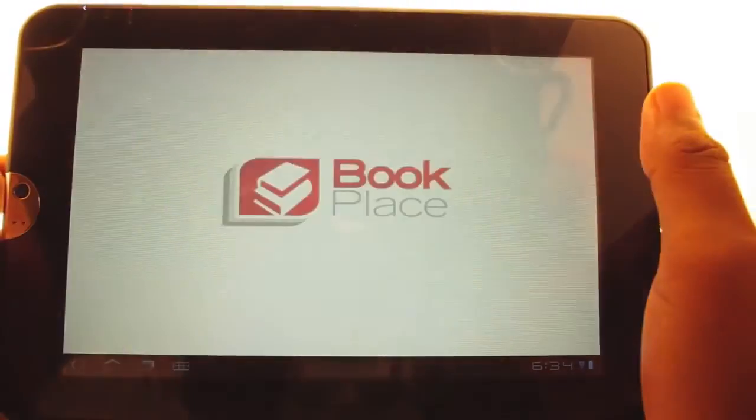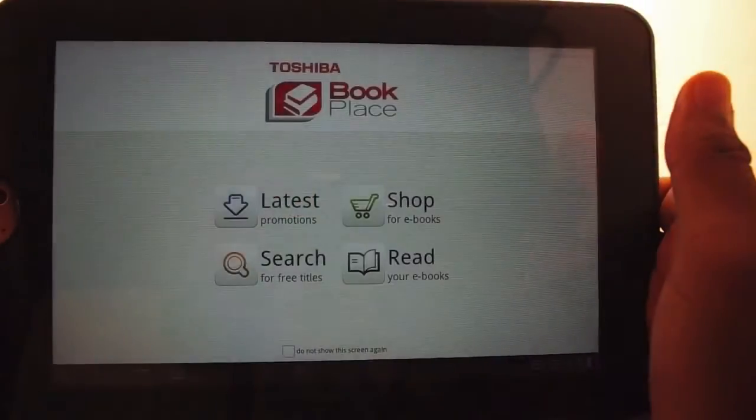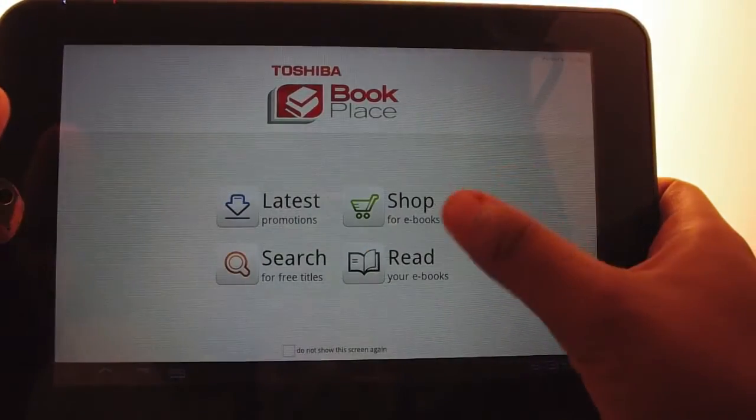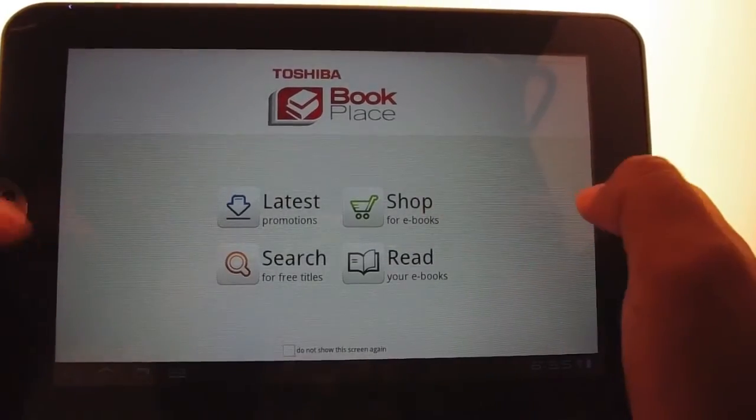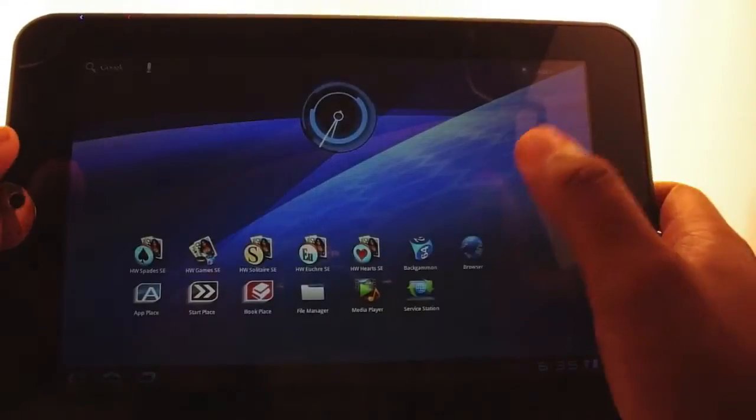Then you have Book Place, which obviously is for reading ebooks. You can search. You can read the stuff that you already have stored on here, or you can go to their shop and purchase books directly from Toshiba.